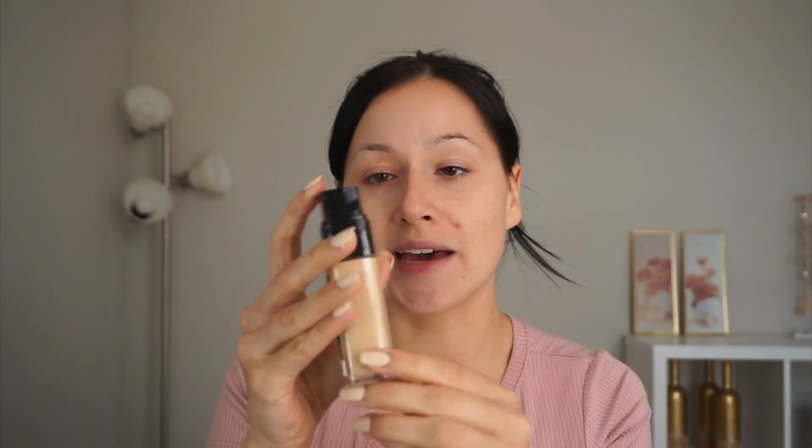I got the shade 425, which is, I think, linen. We'll see how good we did at matching. You know me though, it's probably totally wrong. The packaging of this is really sleek. I love it. I'm nervous about the color, to be honest. It's so hard to find your foundation shade at the drugstore, but the consistency is super runny. Oh my goodness. Okay, so I'm gonna go in with my beauty blender.